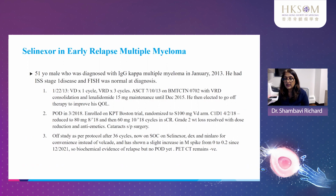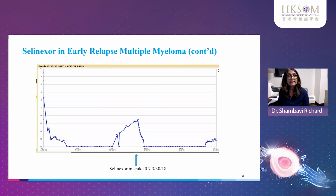And the PET-CT continues to remain negative. I have shown this in this graph, just as M spike at diagnosis, at relapse, and now with that slight bump up to 0.2, but otherwise still stable, PET-CT negative, and continues to receive the same regimen.